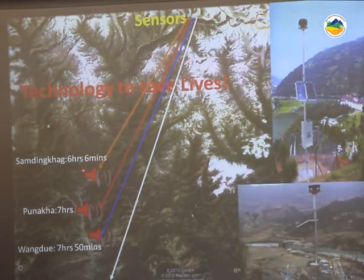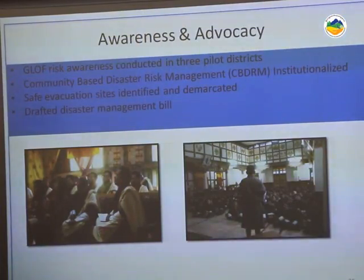The lead time expected is about 6 hours to where the major human settlement starts in this basin. And then 7 hours. And by the time it gets down to the Punasangchu, where we have big mega projects happening in the country, hydropower projects, about 8 hours. So hopefully, man and machinery that are movable could be moved out of the way. This is coordinated with advocacy and awareness, basically by the Department of Disaster Management, looking at community-based disaster risk management, or CBDRM.